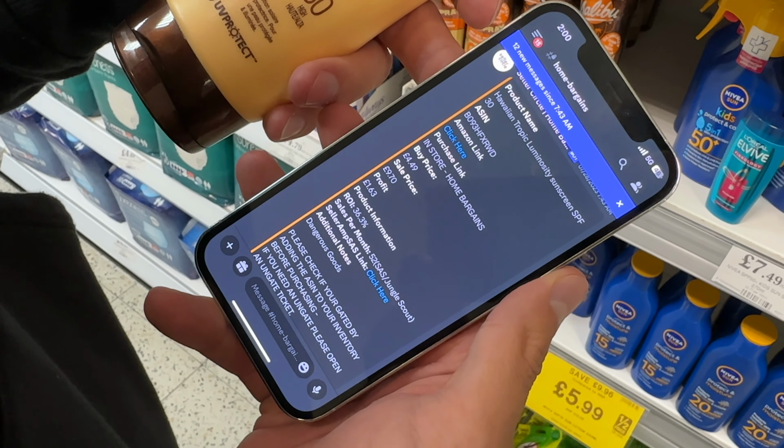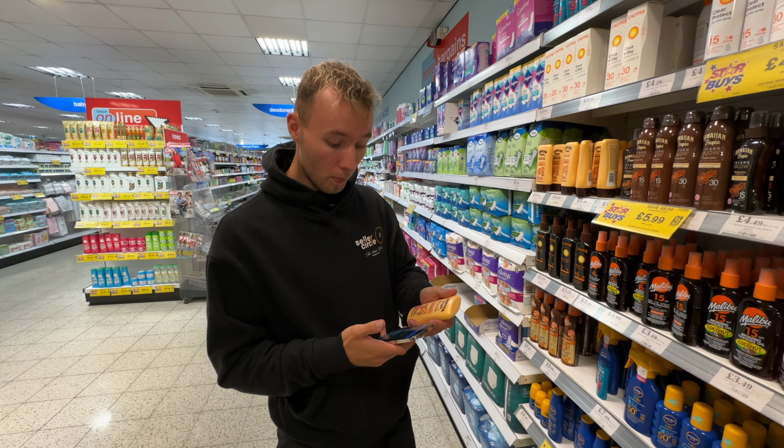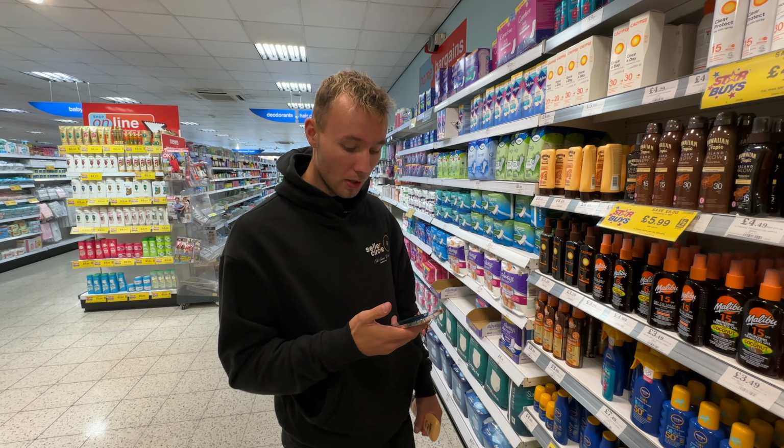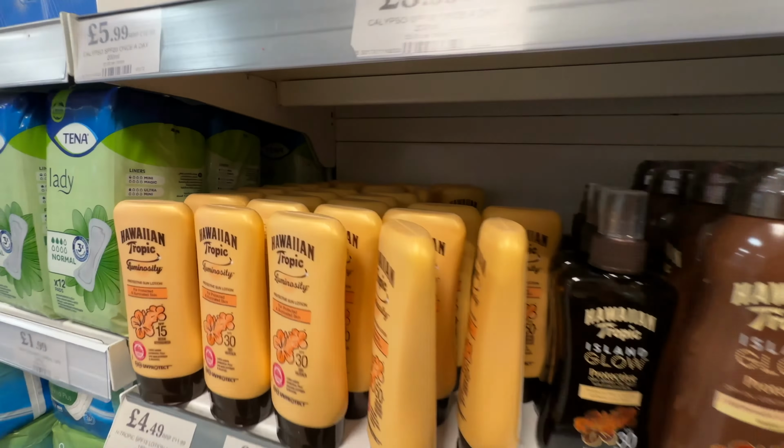Perfect. This is a leading seller circle. Buy price is £4.49. Sale price is £7.70. £1.63 profit. 36% ROI. 52 sales a month. Can't argue with that. Not too shabby, that. And it's £4.49 buy price. We've got an absolute ton of them.